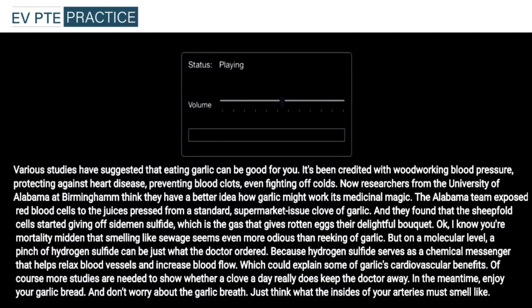Various studies have suggested that eating garlic can be good for you. It's been credited with lowering blood pressure, protecting against heart disease, preventing blood clots, even fighting off colds. Now researchers from the University of Alabama at Birmingham think they have a better idea how garlic might work its medicinal magic.